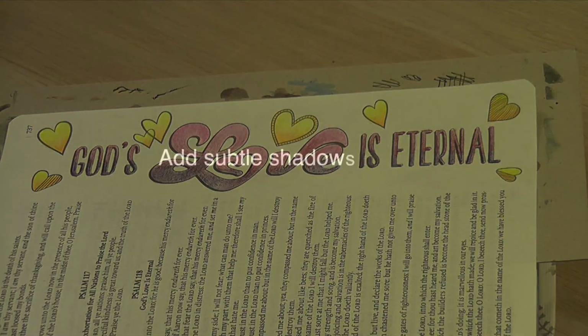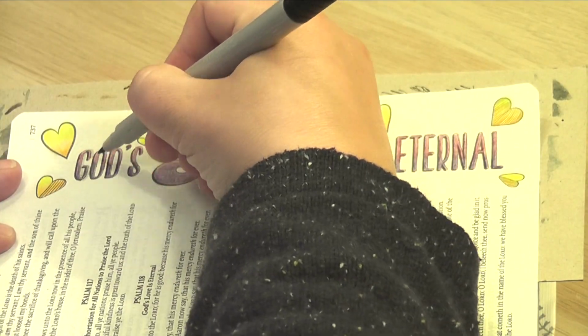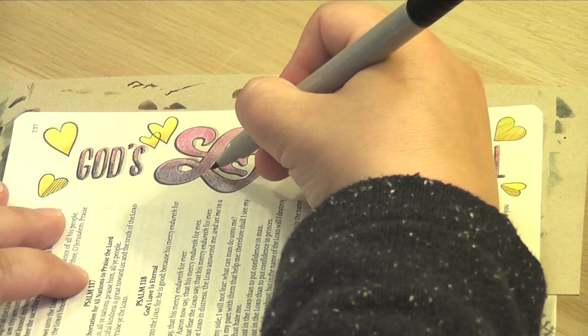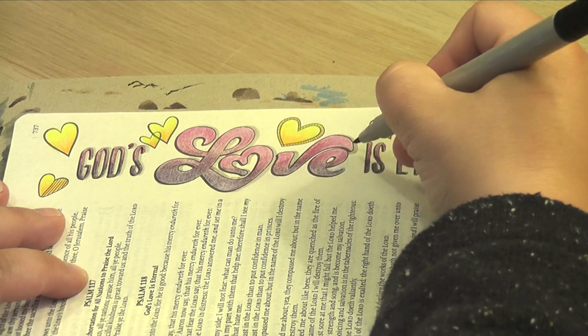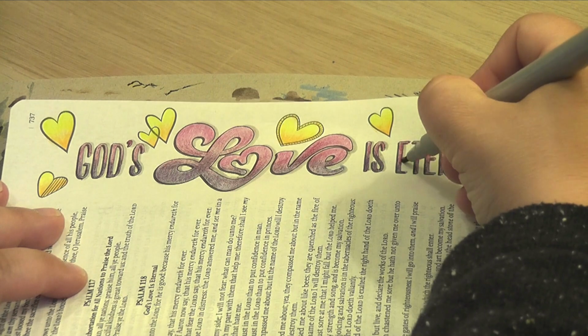Finally, add some subtle shadows for fun. So I'm using this Faber-Castell Pit Artist pen. This is a brush pen, and I'm just going on each one of these letters and eventually each one of the hearts and adding a shadow just to the right side. This is just going to lend some dimension to your page and give you a little bit of depth to your work. Again, it's very subtle, but it's also kind of a fun thing to do.